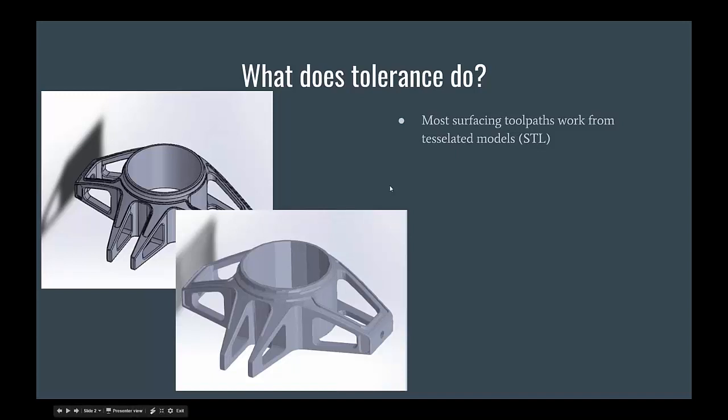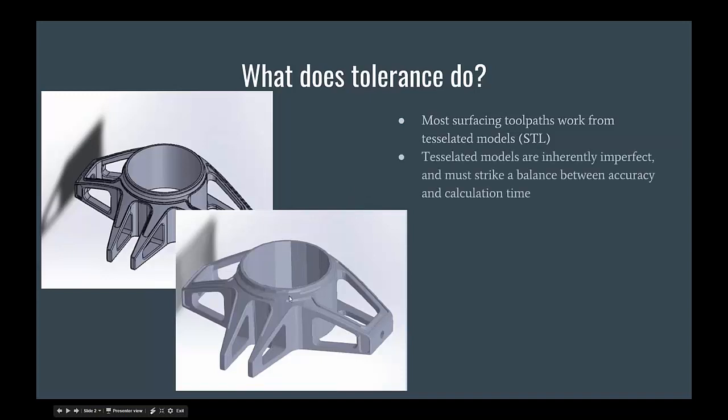It is not generated on that nice, perfect parametric Parasolid model that is living in your CAD program. Instead, it gets subbed out and becomes this inherently dirty tessellated model. And we'll show that happening as we get going through here. But what's the problem with that? Like I said, tessellated models are inherently imperfect.